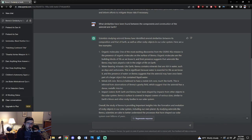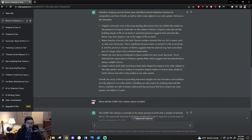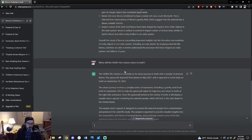Impact craters. Both Earth and Bennu have been shaped by impacts from other objects in the solar system. Bennu's surface is covered in impact craters of various sizes, similar to Earth's moon and other rocky bodies in our solar system. I'll get to why I'm doing this soon enough. Overall, this study of Bennu is providing important insights into the formation and evolution of rocky objects in our solar system, including our own planet. By studying asteroids like Bennu, scientists are able to better understand the processes that have shaped our solar system over billions of years.